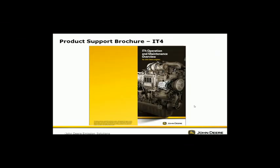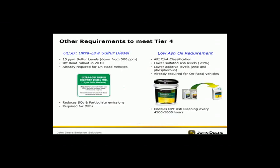Here's a brochure that you can get from our dealers, or you can get online. It talks about some of these key points about the fluids, the fuel, the oil, what's needed. And somebody asked earlier about the CJ4. Here's the CJ4 API, and at John Deere we call that the Plus-50 oil. Every manufacturer has a different name, but the key thing to look for is that API CJ4.